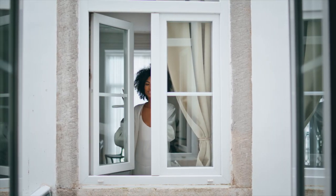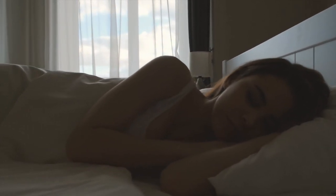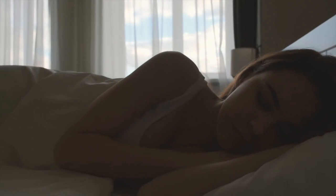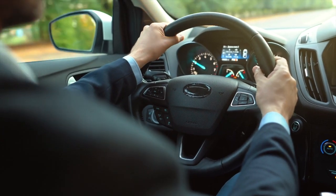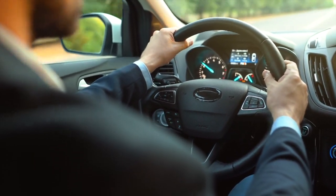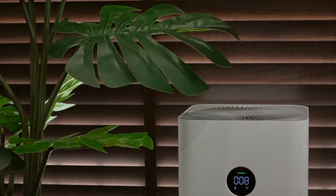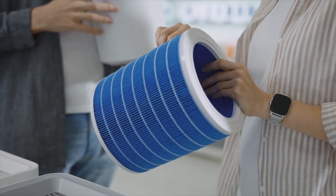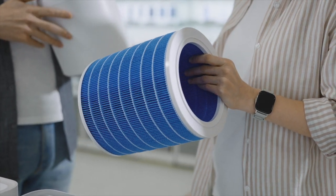Keep windows closed during high pollen seasons. During peak allergy season, pollen levels can be at their highest, especially in the morning. Keeping your windows closed, both at home and in your car, can significantly limit your exposure to pollen. You might also want to invest in a high-quality air purifier for your home. A HEPA filter can trap pollen, dust, and other allergens, making the air in your space cleaner.